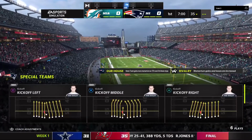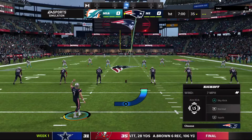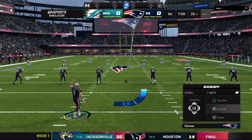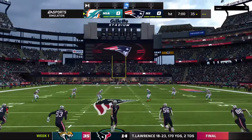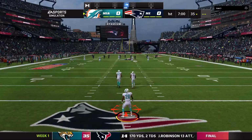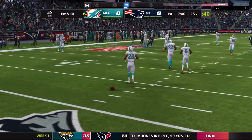Square off with the Miami Dolphins. Here's the punter, Jake Bailey, ready to do the honors. And we are underway in Foxborough. And a fair catch signaled for and taken successfully.